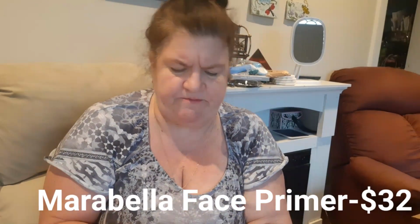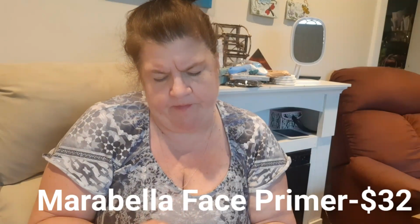So this is the bag. Guys, these people are gonna knock Ipsy and BoxyCharm and Glossy Box all right out of the water. Ooh, bubble wrap. Okay, the first thing we're getting is Marbella Primer, which I've recently started using primer just occasionally. It looks like this inside.